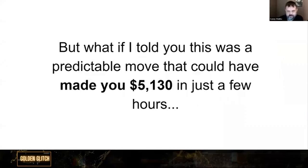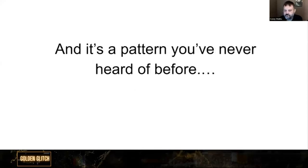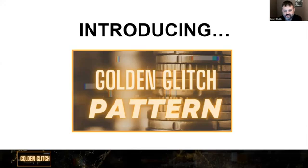But what if I told you that this was a predictable move that could have made you $5,130 in just a few hours? A very specific pattern that triggered right before gold dropped like a rock. And it's a pattern you've never heard before because it has not been disclosed to the public until today. Introducing the golden glitch pattern.